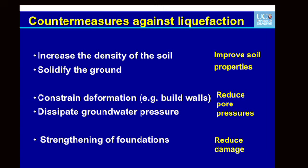There are obviously many ways to improve the ground performance. One way is to densify the soil, because we know if it is very loose, then there is large potential for volume reduction. So if you densify the soil, you will eliminate the pore pressure buildup. Another is to solidify the ground, to inject cement or other binding agents which are going to improve both the strength and reduce deformability.